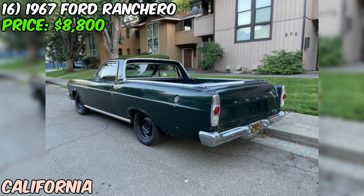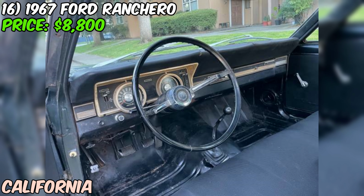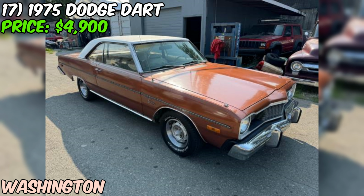Now, I want to be completely honest with you. The seller doesn't mention anything about the interior of the car, but based on the overall condition and the recent work that's been done, I have no doubt that it's in great shape as well. So, what are you waiting for? If you're in the market for a classic ride that's both reliable and stylish, this 1967 Ford Ranchero is the car for you. At 17, we've got a real blast from the past.